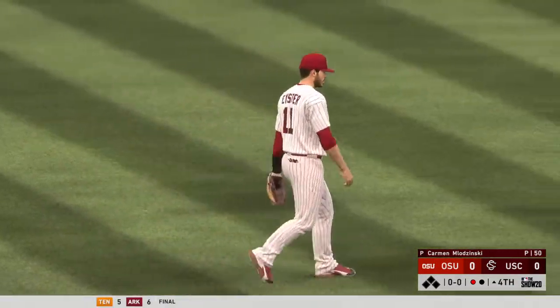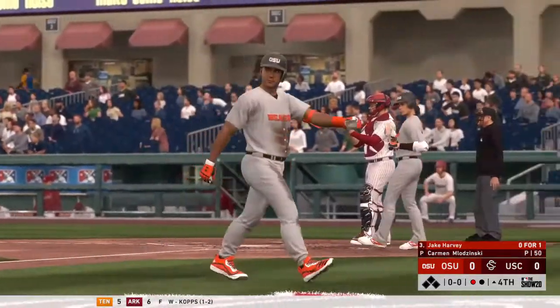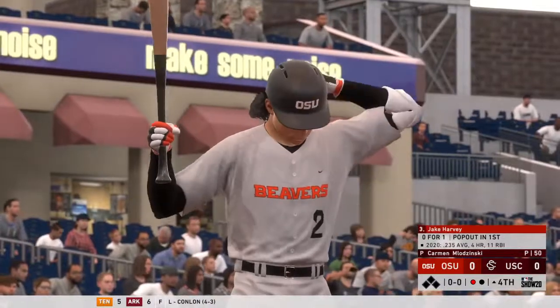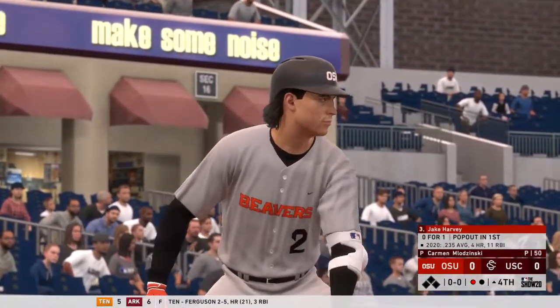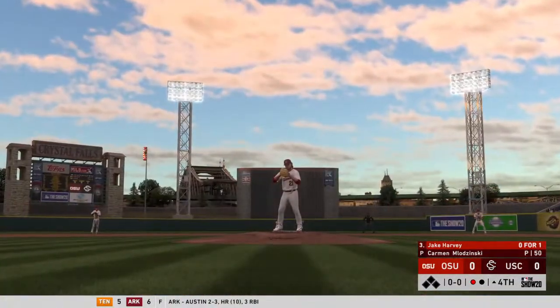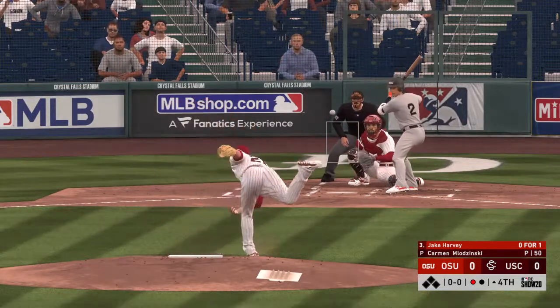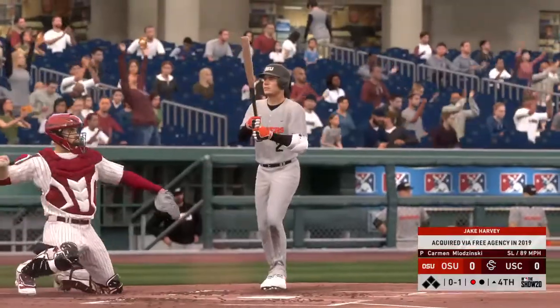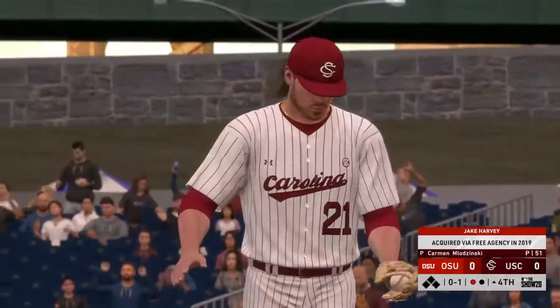The first baseman, number 2, Jake Harvey. Settling in now, Jake Harvey. His last at-bat didn't go his way as he popped out in foul territory. Yeah, Matt, he's got to make an adjustment right here. His swing definitely broke down, dropped his back shoulder, and thus the result was a terrible pop-up foul. No balls and a strike to count.